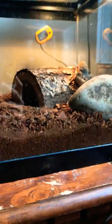As I said, I'm in the process of building an outdoor enclosure, which I hope will be ready by June. I have been working on it very frequently. I will show you Caine's enclosure. It's very basic. He is, in fact, in a 20-gallon. He has his log hide, a couple rocks he can climb on.